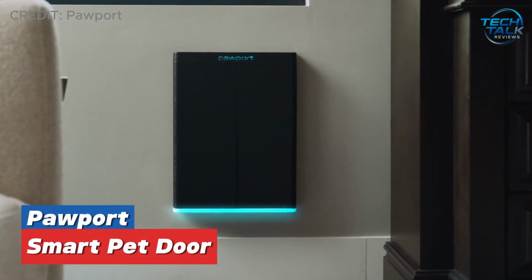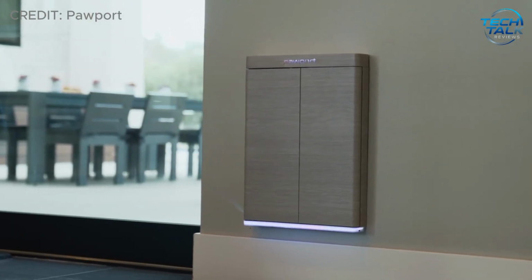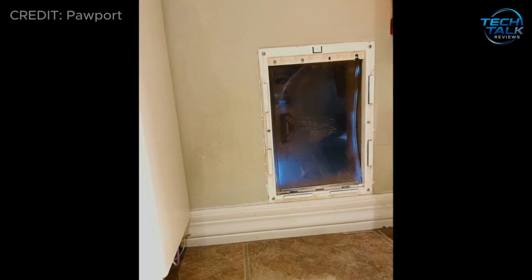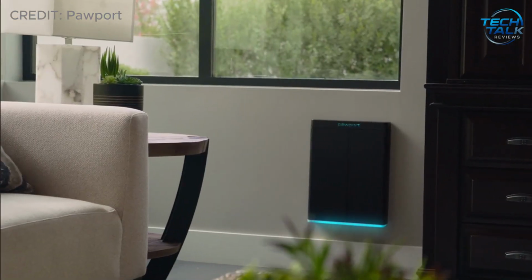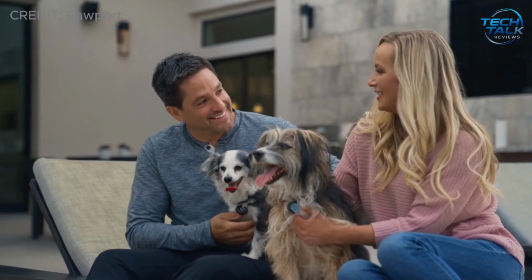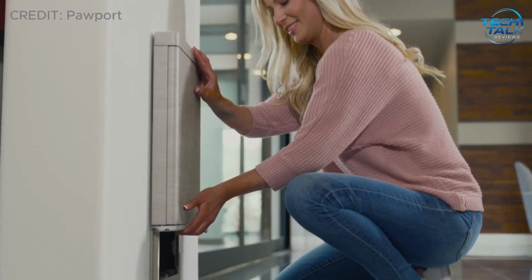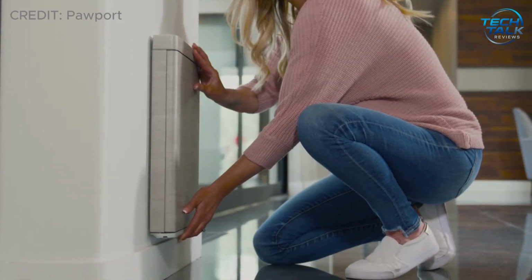Rounding out our list is the Pawport Smart Pet Door, launching in summer 2025. This high-tech door retrofits over existing flaps, using Bluetooth and a collar tag to allow only your pet through. Its aerogel and steel construction ensures durability and insulation, saving on energy costs.